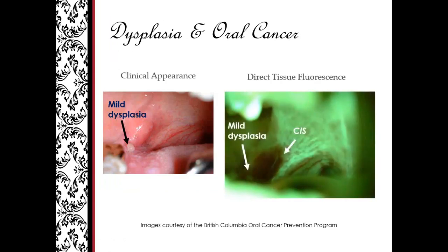When we look at dysplasia and oral cancer in this particular picture, this draws our attention. This was later shown on the pathology report to be mild dysplasia, but on the other side we have carcinoma in situ. And again, we would not have seen that with the visible eye. This would have been missed.